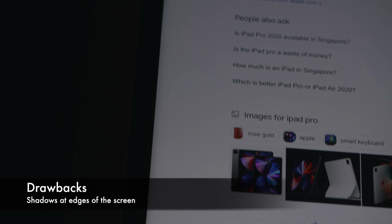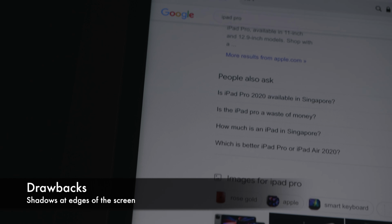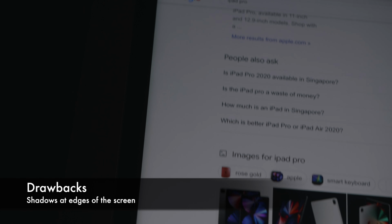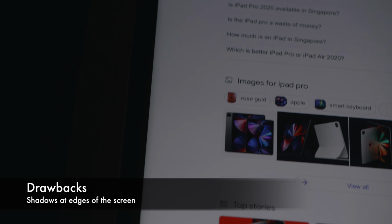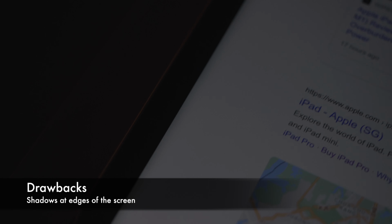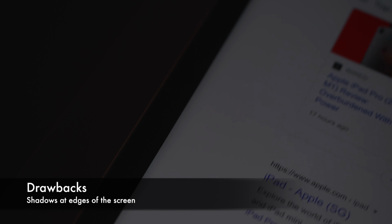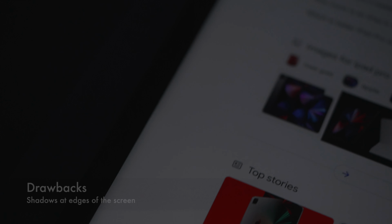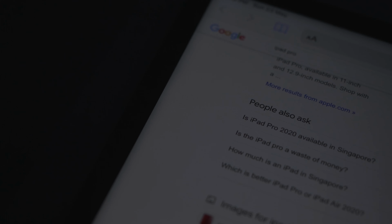However, the truth is that the Liquid Retina XDR display does not win hands down in all areas. Firstly, I do notice some shadows at the edges while surfing. This is especially true when the background is white and when you are reading in the dark. You cannot really unsee this shadow, but I guess you can start getting used to it.